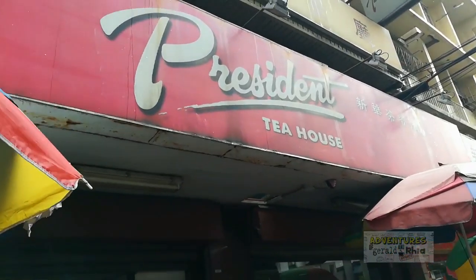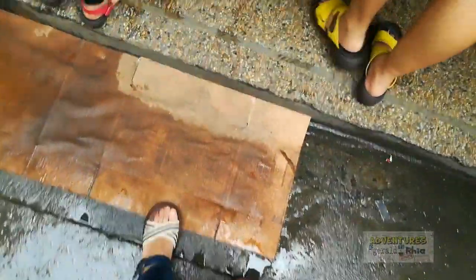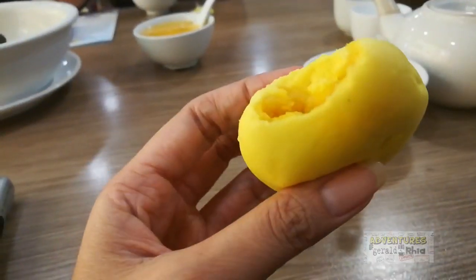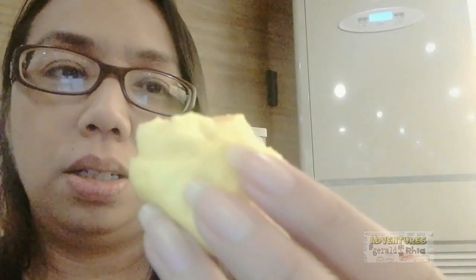For a walk. Mas masarap maglakad kaysa mag-sidecar. Where are my colleagues? No? Well, that's something new for everyone. No? Never tried?